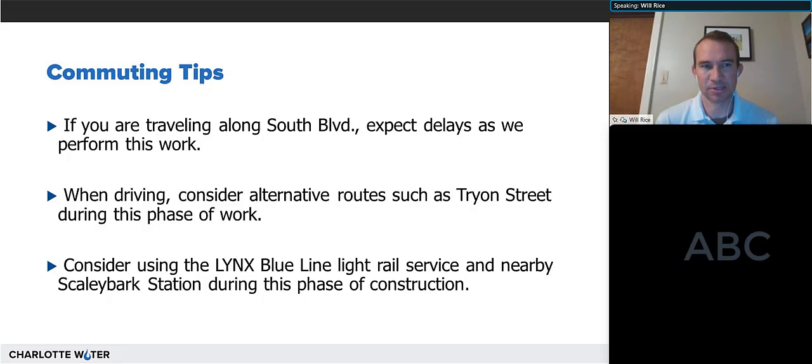I-77 can be less or more congested depending on the day. But then also, we've been working closely with CATS and with CDOT to try to figure out how we can get people to ride the light rail a little bit more. It's a little bit underutilized, so the light rail is always a good option, and/or South Tryon or any other options. We're continuing to work really closely with those other departments to try to figure out how to ease the difficulty of commuting to uptown during this project.